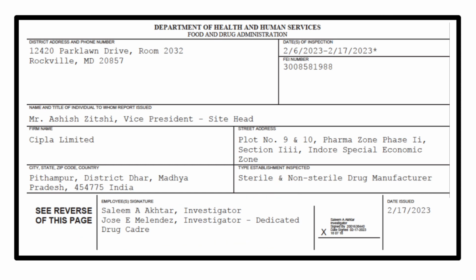Before we understand all these observations, let me make you aware that Salim A. Akhtar is an expert in auditing injectable facilities. With this note, let us understand all these observations one by one.